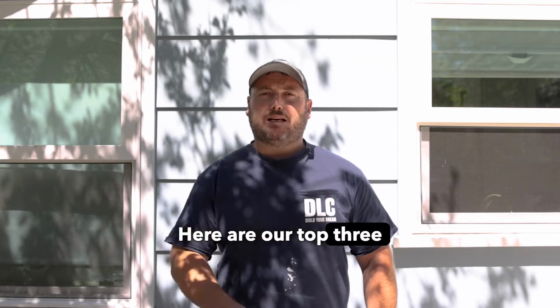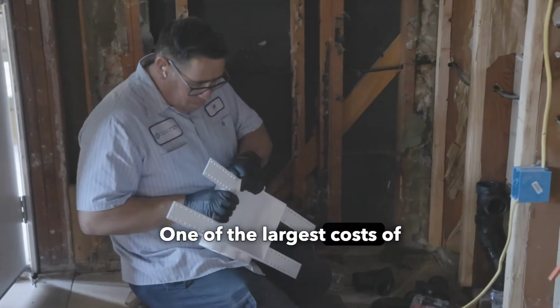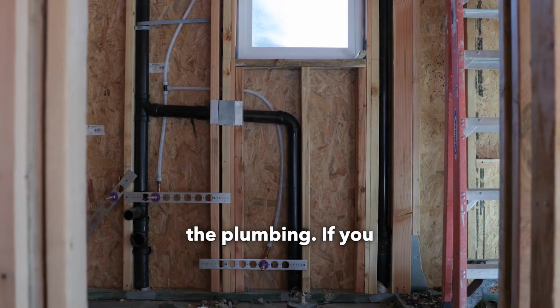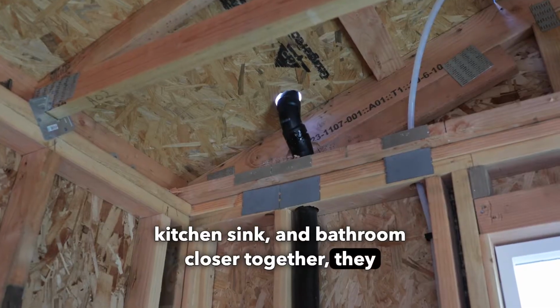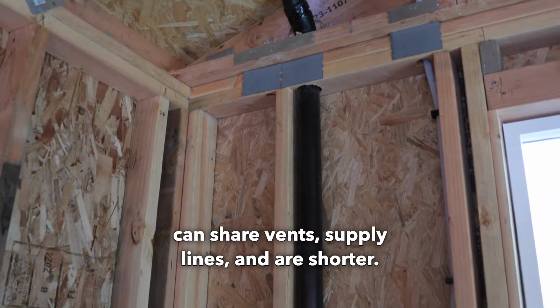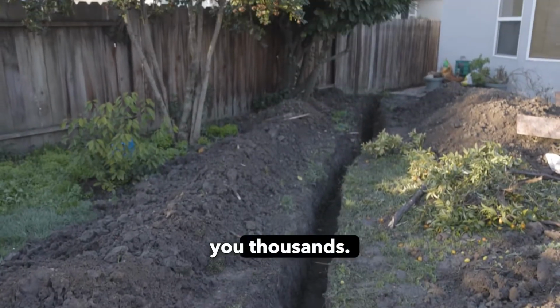Here are our top 3 money-saving tips for your ADU project. Number 1, plumbing fixture optimization. One of the largest costs of an ADU project is the plumbing. If you locate the water heater, kitchen sink, and bathroom closer together, they can share vents, supply lines, and are shorter. And also, there's less trenching. This small change can save you thousands.